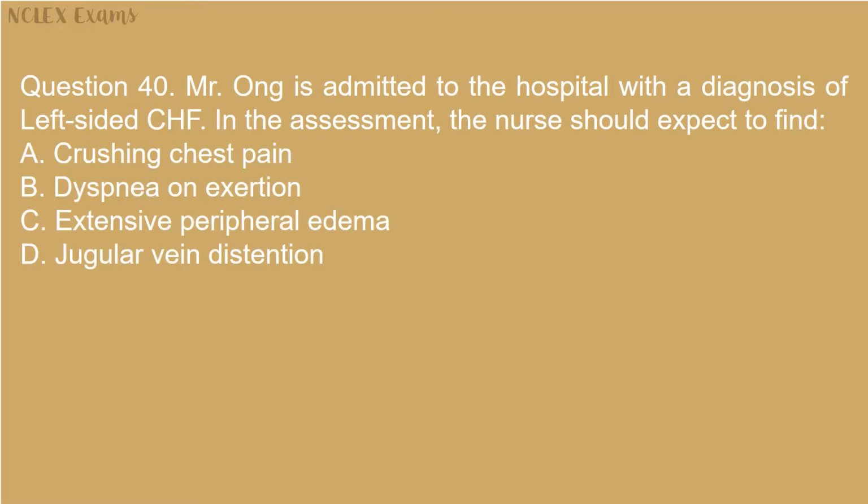Question 40. Mr. On is admitted to the hospital with the diagnosis of left-sided CHF. In the assessment, the nurse should expect to find: A. Crushing chest pain. B. Dyspnea on exertion. C. Extensive peripheral edema. D. Jugular vein distension.